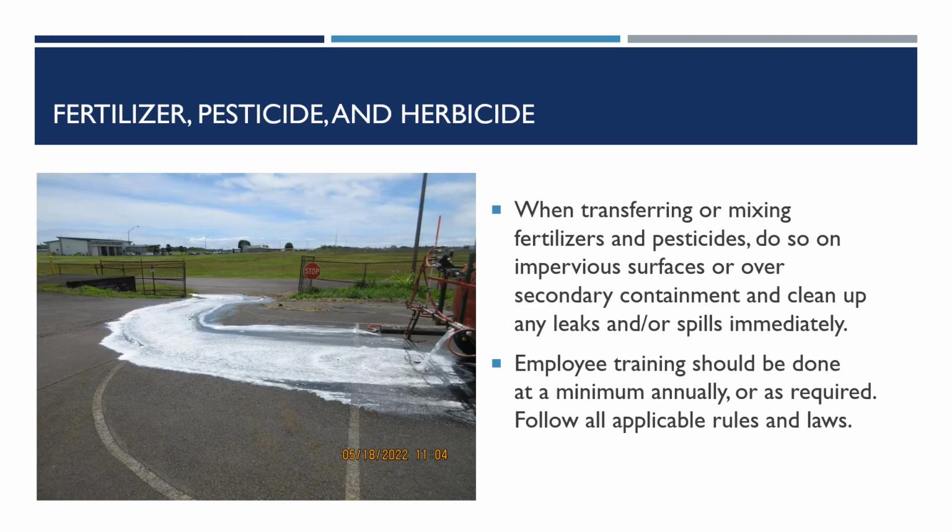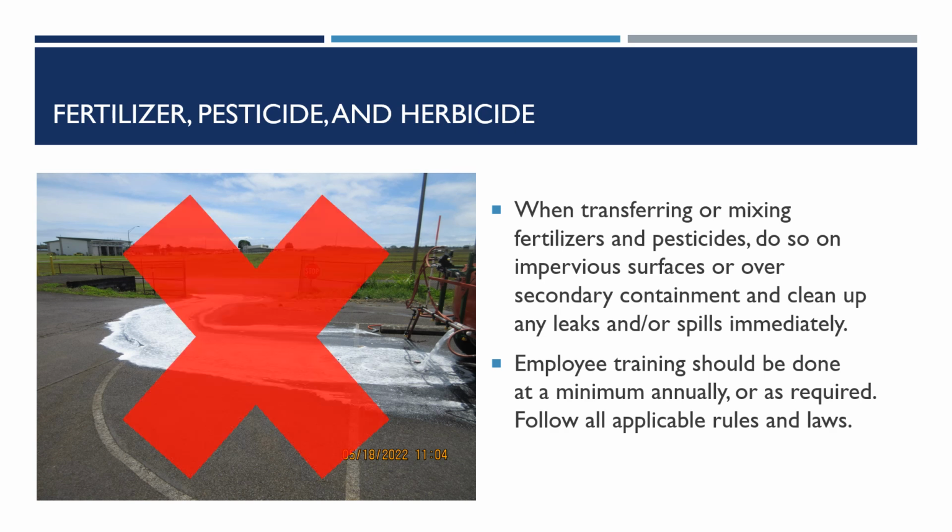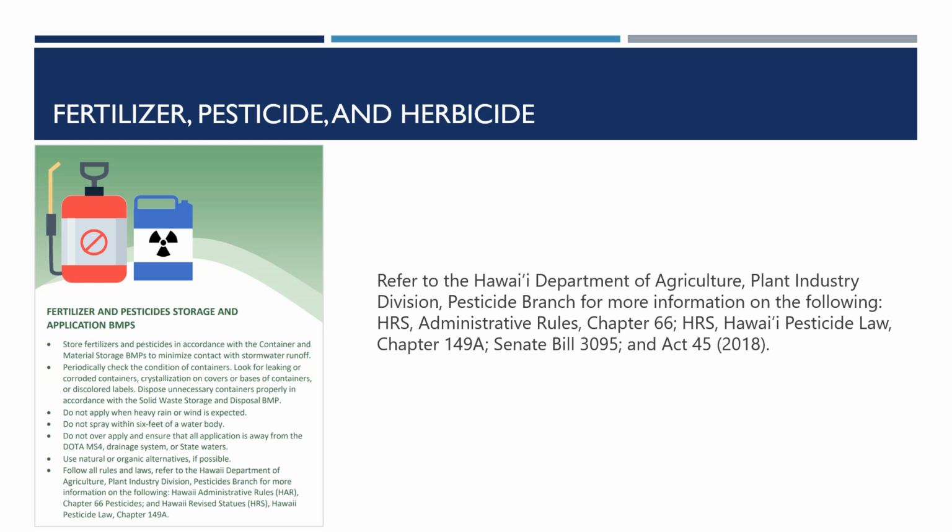When transferring or mixing fertilizers and pesticides, do so on impervious surfaces or over secondary containment and clean up any leaks and/or spills immediately. Employee training should be done at a minimum annually or as required. Follow all applicable rules and laws. Refer to the Hawaii Department of Agriculture, Plant Industry Division, Pesticide Branch for more information on the following.